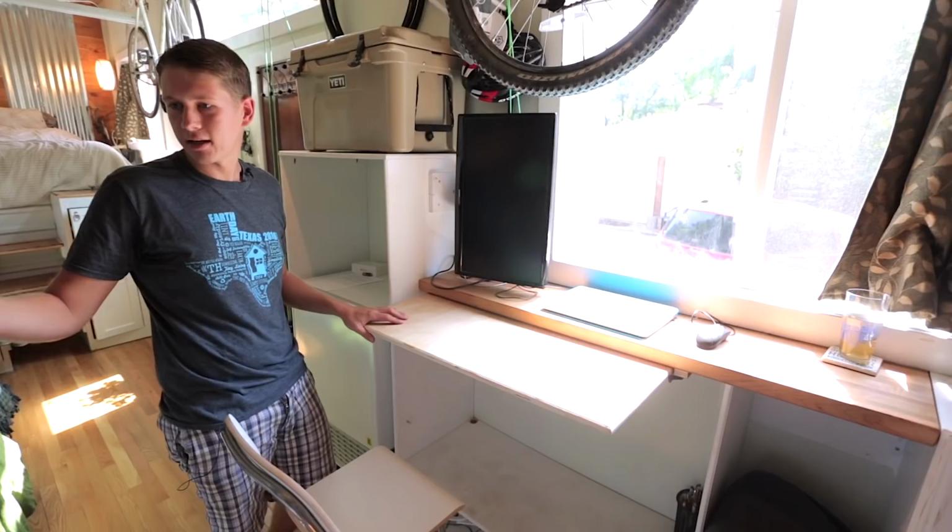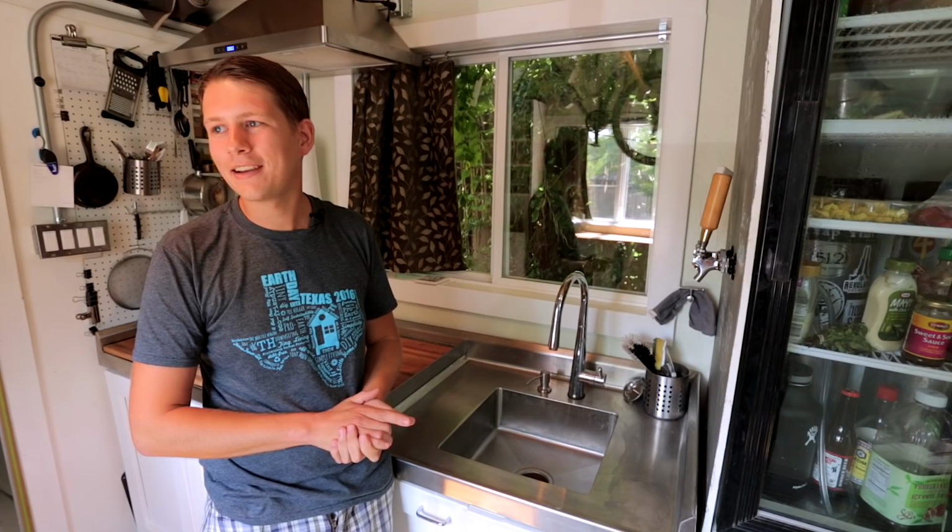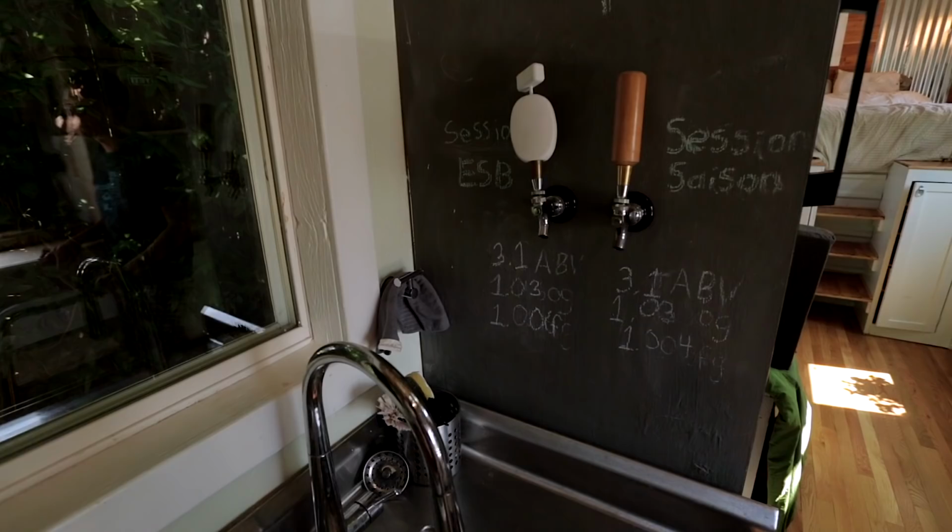The great thing about tiny houses is that they're so customizable to the individual. For me, brewing is one of my big hobbies and something that's really important to me and something that I compete in, so having beer in the house was a must. And so I think I'm the only tiny house with 2 beer taps, 2 kegs, and I've got a full fermentation chamber underneath my bathroom sink. So in theory, I can have 30 gallons of beer going here at any given point in time, which is pretty cool.